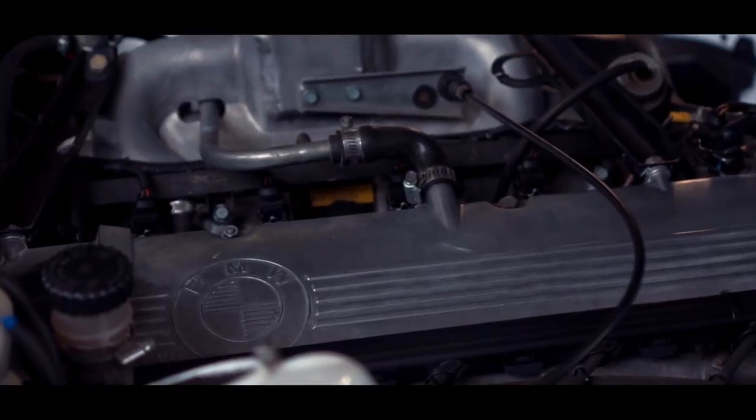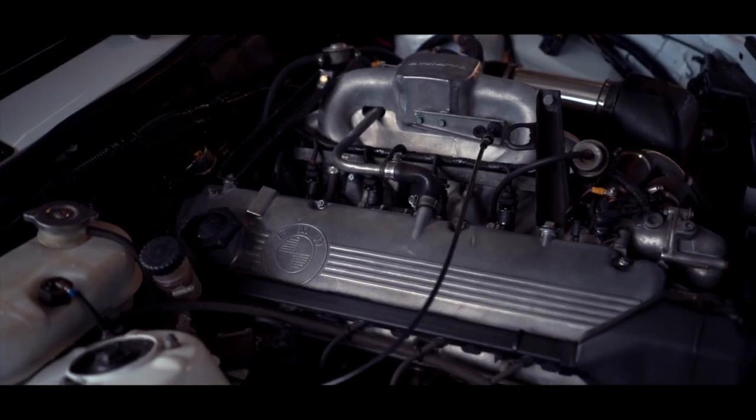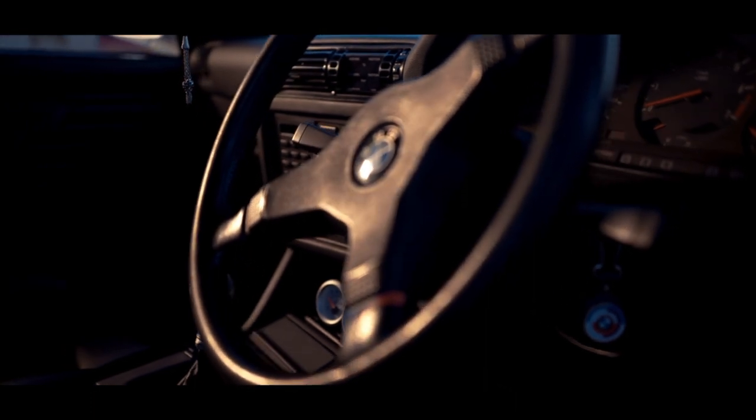I'd love to meet the person that had the craziest idea to take the biggest engine and put it into the lightest body on the market and make it a production car. Give that man a bells.